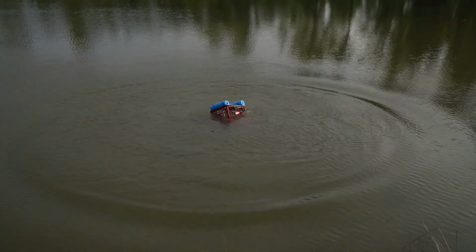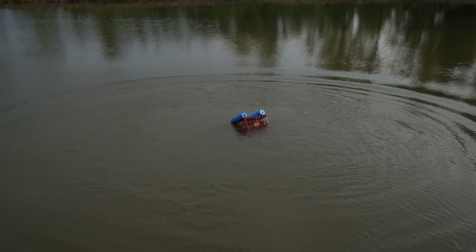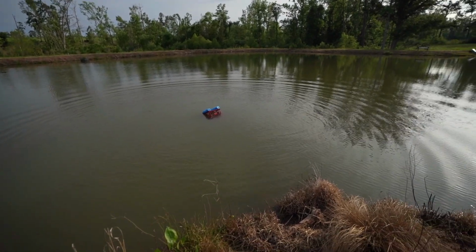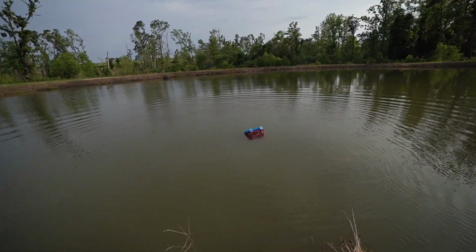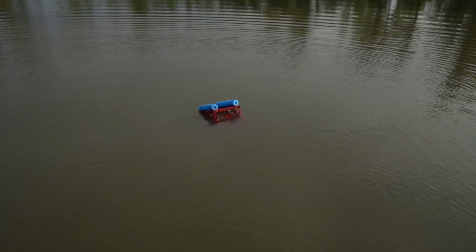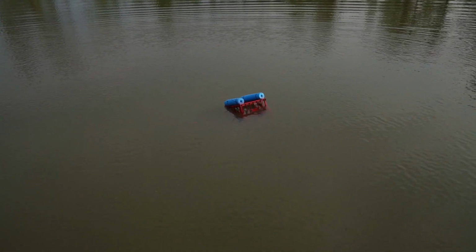Will it sink? That's really unfortunate. Well, dude, we either suck at this or we're just not doing it right. I think both of our cinder... Oh, wait, no, hold on. It's starting to... I don't think it's going to... No, it's not. It's settled in the dirt a little bit.